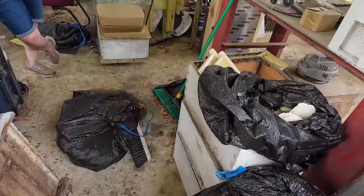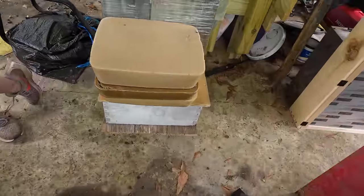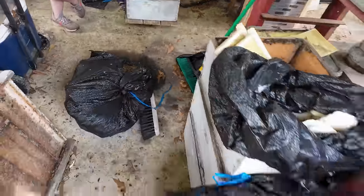Here's another one for the swarm competition. Mr. Ed, oh, I'm topping you, buddy. Way topping. This is where I dump my comb bags for Elizabeth to render into blocks.